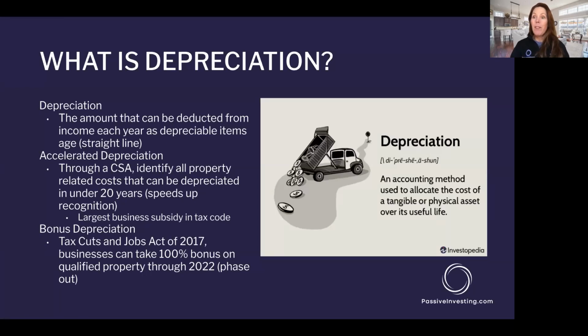Now, okay, so I've talked about what depreciation is, the 2 different ways of accounting for depreciation. Now, I know there's been a lot of buzz on the internet about how bonus depreciation is at 100%, and this is the last year for it to be 100%, and it's going away after this. Yes and no. Now, bonus depreciation is actually not an accounting method, but it's a tax incentive.